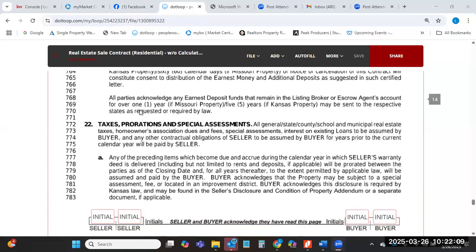Paragraph number 22 are taxes, prorations, and special assessments, letting all parties know that there are certain funds that are going to be collected and dispersed at closing. Those prorated items, taxes being the one that affects every property, but there are other prorations, HOA dues, and maybe heating oil or something along those lines. And this is our paragraph telling the parties that those funds will be exchanged at closing. The prorations are a debit to one party, a credit to the other, and the title company or whoever is closing the transaction is going to do their very best to make those as equitable as possible.